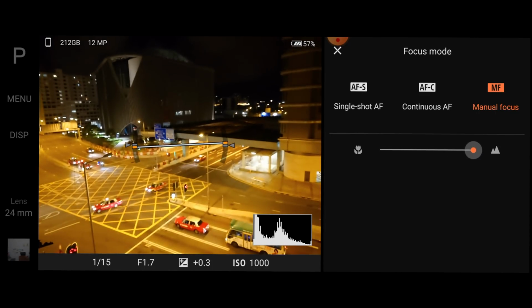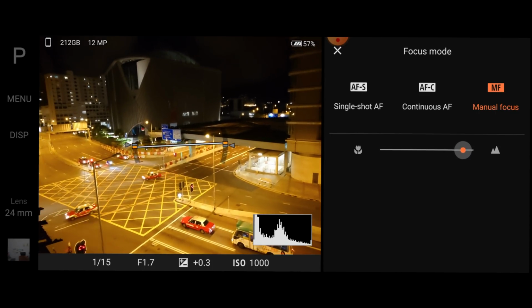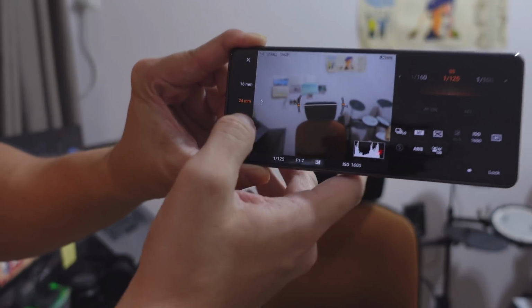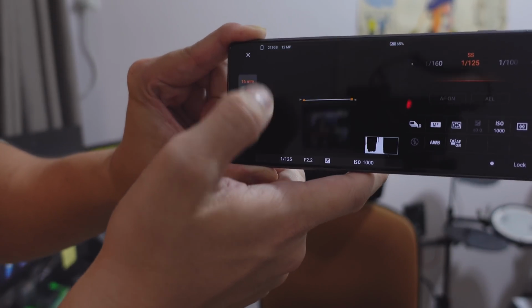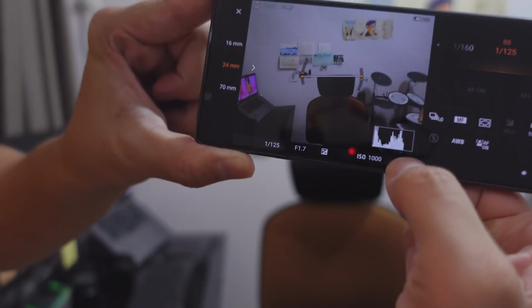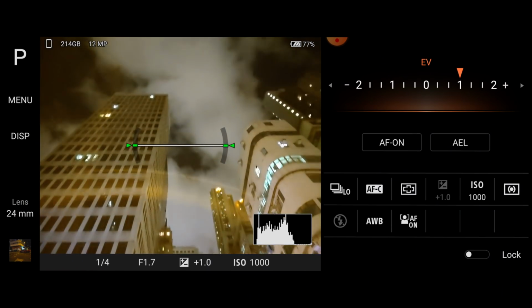So this gives you complete granular control. You can also choose your lenses right here. So you switch to the telephoto zoom lens, the wide angle lens, or the main lens. And you also have a histogram right here. So the histogram basically gives you real-time information of your exposure level of your framing or your shot. So if you notice it's too overblown, too blown out, the lights, then you can dial down exposure a little bit.